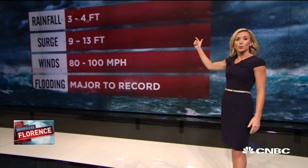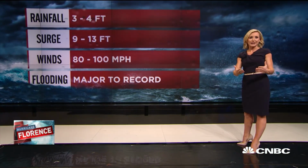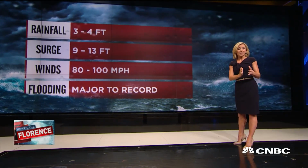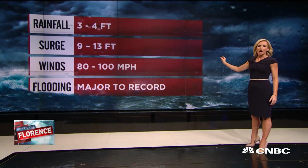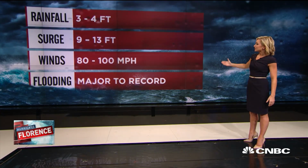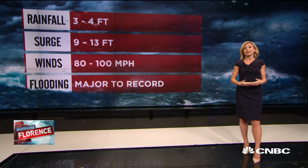So let's break down those impacts and what you can expect over the next few days. We're talking about rainfall from 3 to 4 feet in the highest areas. The further inland, the better off you are, but still inches of rain will fall. The surge: 9 to 13 feet. Now that's the surge on top of the tide. This is an additional wall of water that will push on shore as we head through the day on Friday. Winds anywhere from 80 to 100 miles per hour will be at landfall. The winds will weaken pretty significantly upon landfall as the storm weakens, but the biggest threat here is again flooding, major to record flooding for portions of the Carolinas, and really a life-threatening situation.